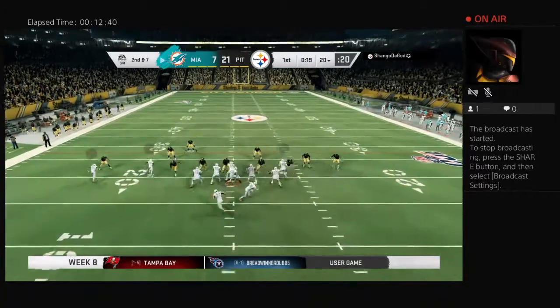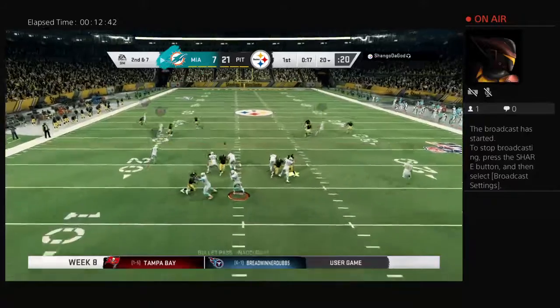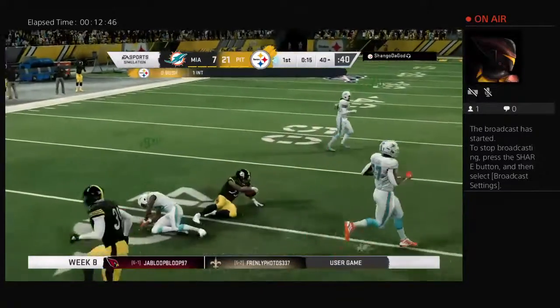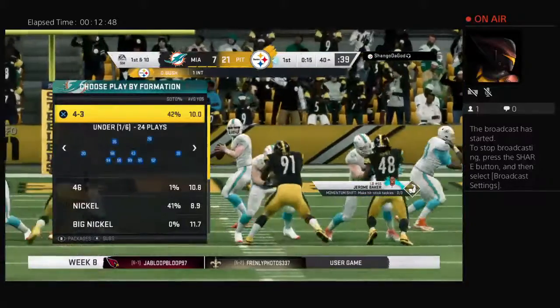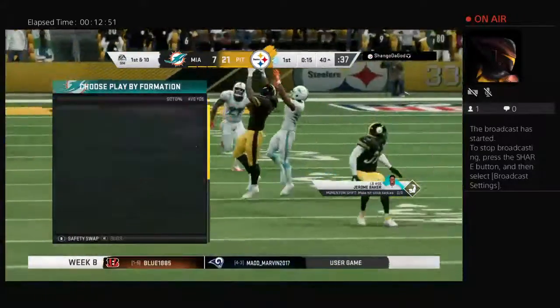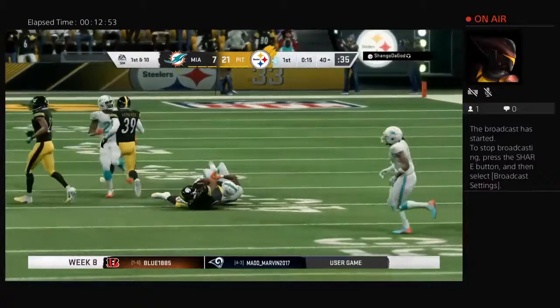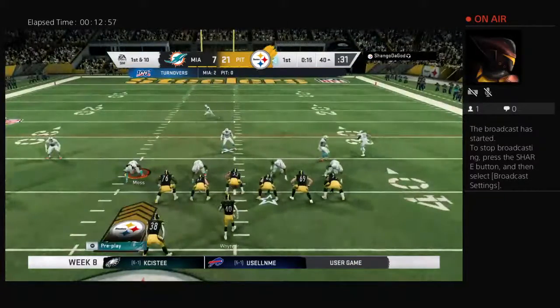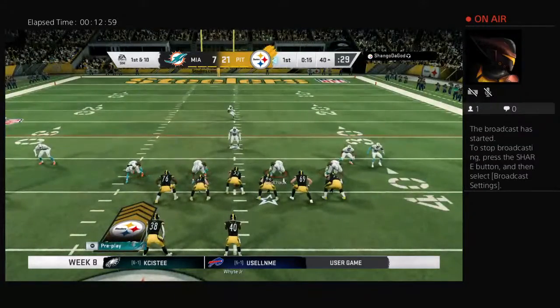It all comes back to those defensive backs for the former DB, right? Into a double team, and it's intercepted. Picked off by the rookie first-rounder from Michigan, Devin Bush. The Steelers take over first and 10 at the 20-yard line.